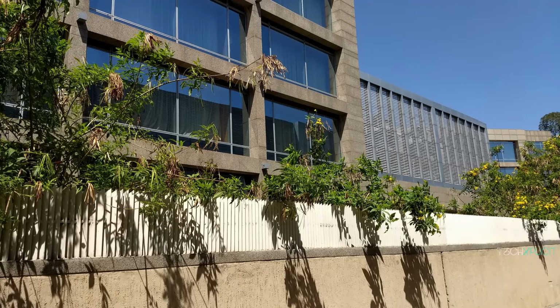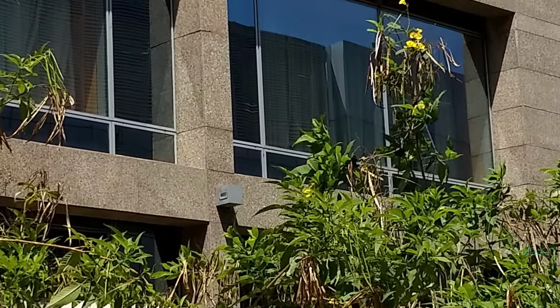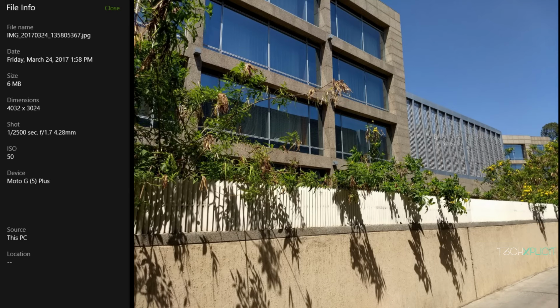Starting with the first one, in this photo we can see that the dynamic range is really good, and even though the photo had been clicked in bright sunlight, the sky is not exposed too much. Even if we zoom in the photo, the amount of detail that is captured is really adequate, and there is also some amount of sharpening that had been done to the image. The photo is clicked in auto mode, and the settings that are used by the phone are a shutter speed of 1/2500th of a second, aperture being 1.7, and the ISO is 50.